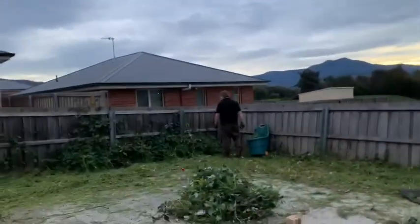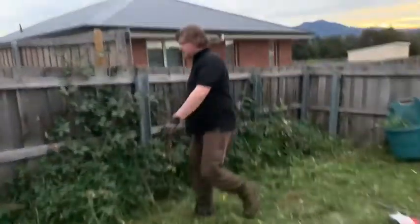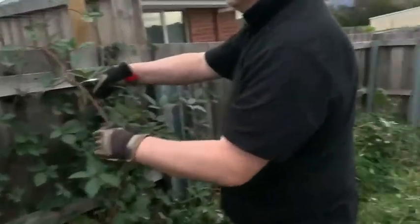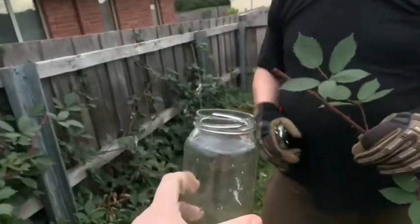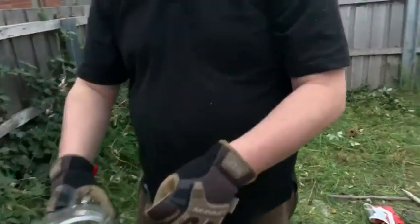Okay, so the lighting's probably not going to be so great because it's getting dark here. But I just looked out my bedroom window and saw my lovely husband out here taking care of the blackberries. So I thought I would use this opportunity to make some blackberry tincture and show you what I'm going to do. So here's Ben doing the beautiful job of getting rid of our blackberries. Fill up my jar with blackberry leaves for me. Now, just fill it up.